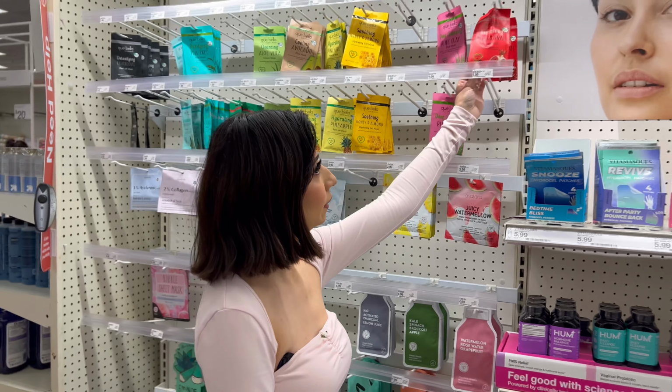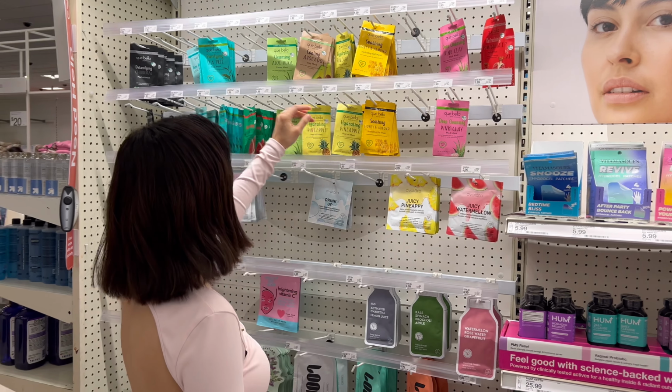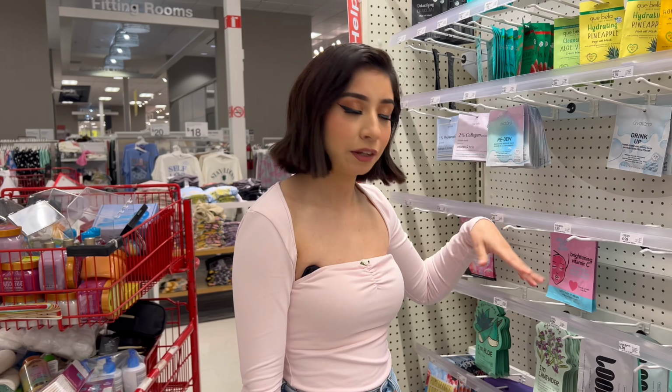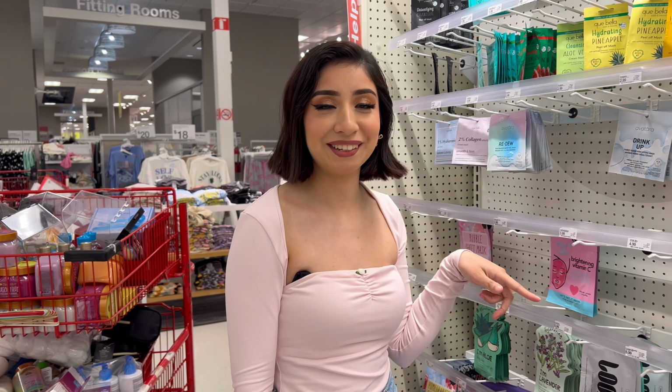I used to use these, actually. The peel-off mask. I am not gonna take any. I'm just showing you guys what you guys could get for cheap here at Target.